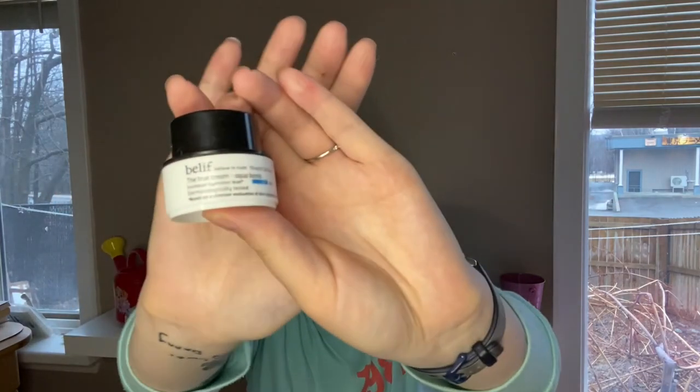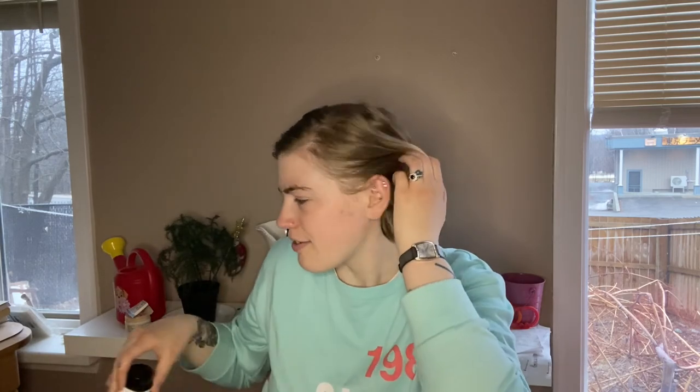This is Belif. I don't know how to say that. Belif? Believe in Truth. The True Cream Aqua Balm. Yeah, this was fine. I didn't feel any particular way about this. It was in my Sephora favorites bag. I used it and it didn't bother my skin. So there's that, but I didn't have any strong feelings of love towards it.